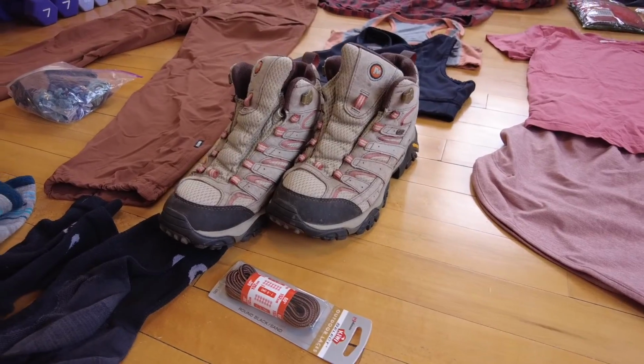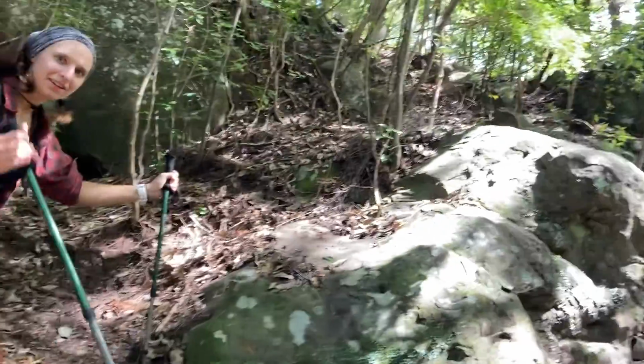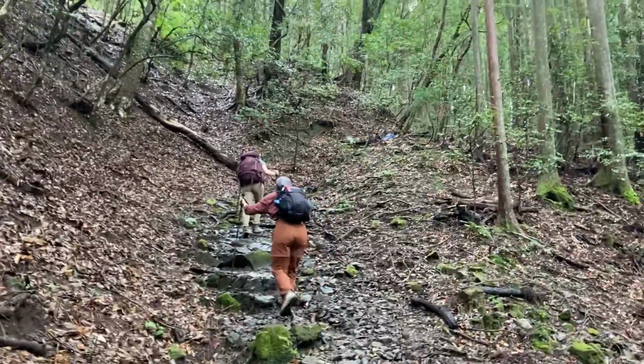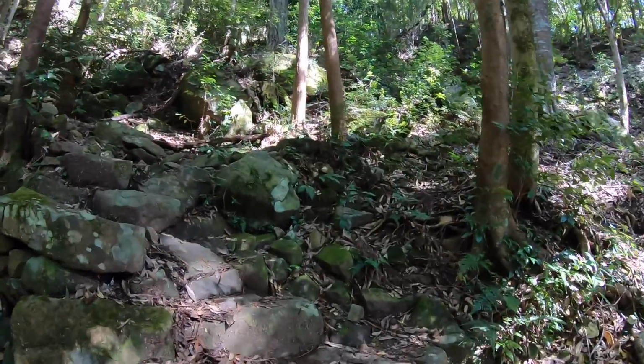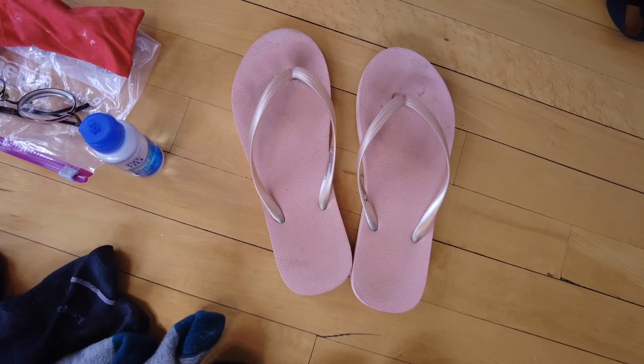All right, shoes. For shoes, I packed along hiking boots. I don't regret it. We did see other people wearing running shoes and trail running shoes for this hike, so you could probably get by with that. Obviously, you can get by with that because other people were doing it, but if you ask me, I would definitely stick to hiking boots with good ankle support because some of the terrain is pretty technical. I also packed along a pair of rubber flip-flops. I actually didn't wear these flip-flops even once because every accommodation provided slippers for walking around the facility.